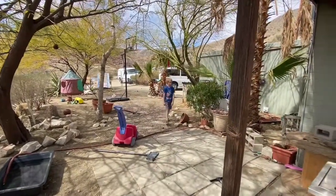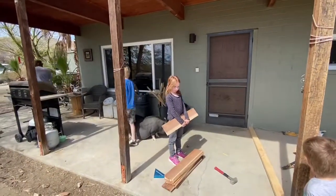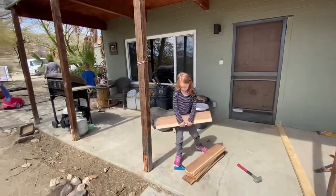So I can put some toys in. Alright, he looks stoked. He looks really excited about it. Oh, Kenzie wants to help. Are you stoked, Kenzie? You gonna help?